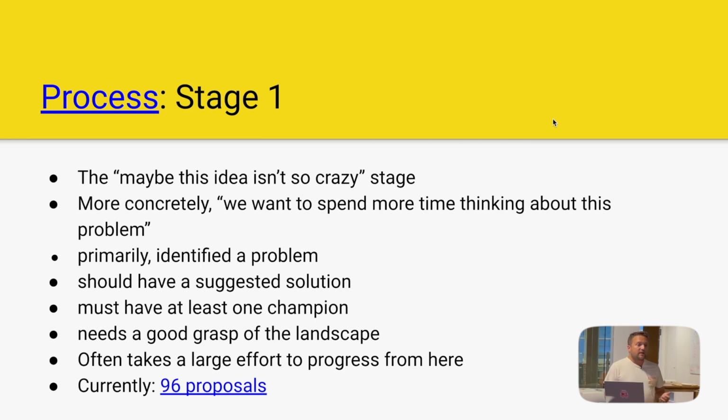So you have to have a really good grasp of the landscape in order to do this. You have to know what's out there. You have to know what the other proposals are talking about, how your proposal might conflict with other things, what the various frameworks are doing, or various engines are doing, or various browsers are doing. It can often take a lot of effort to go from here, and that's why there are 96 proposals right now in that list. Some of them for very many years.